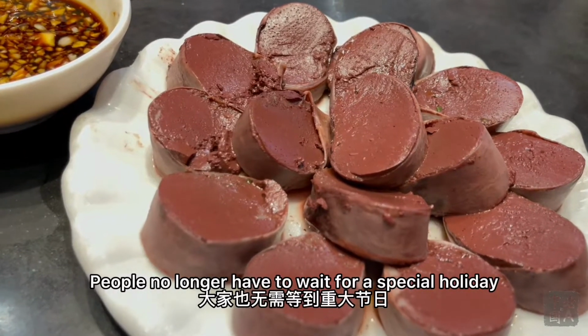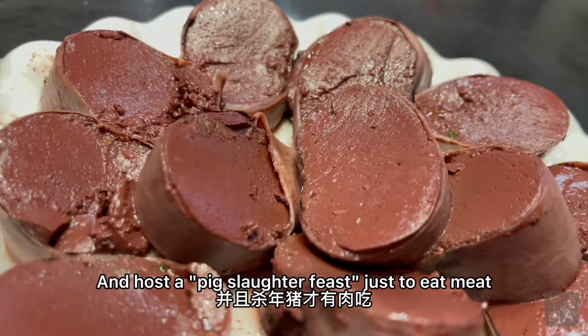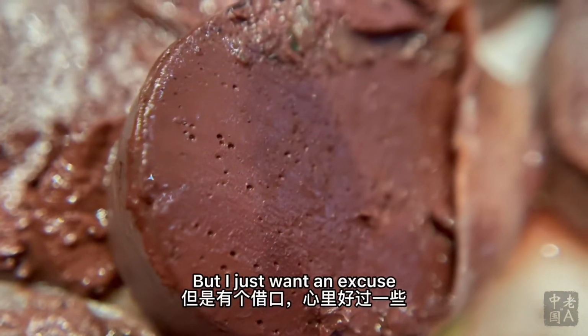As overall livelihood has substantially improved, there's no shortage of pork and other meats. People no longer have to wait for a special holiday, such as Chinese New Year, and host a pig slaughter feast just to eat meat. Nowadays, Shaoxing is basically available year-round, but I just want an excuse.